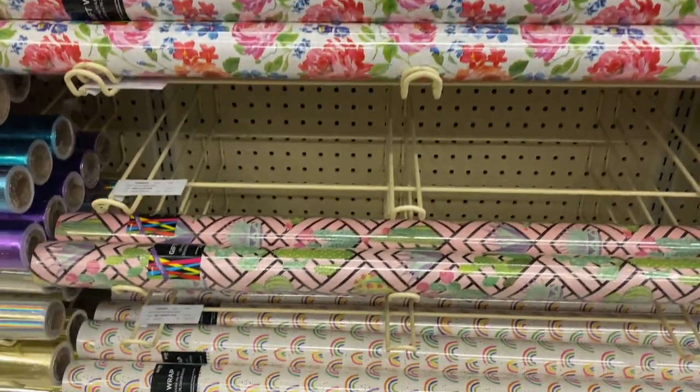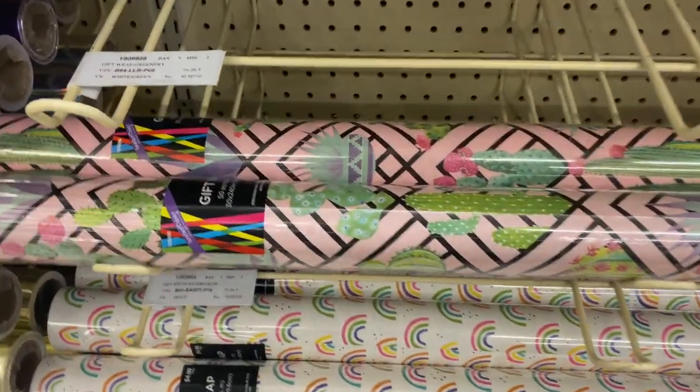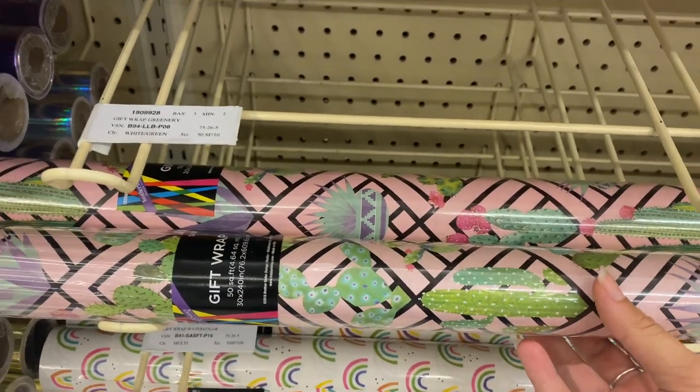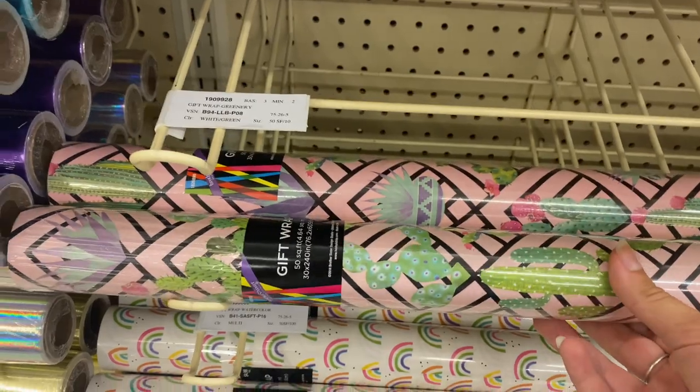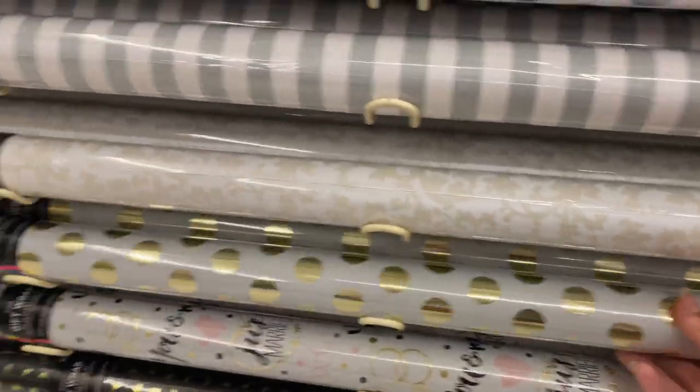Do people use wrapping paper for the classroom walls? Because I mean, this is super cute. Flowers might be a little bit too much, but that's cute. Or even just like this gold.